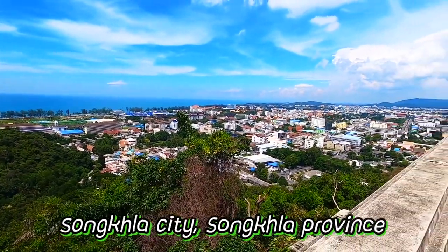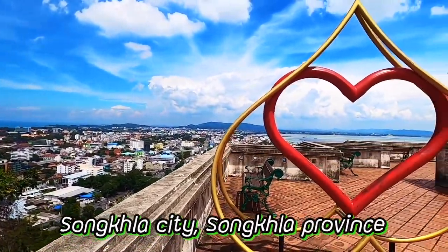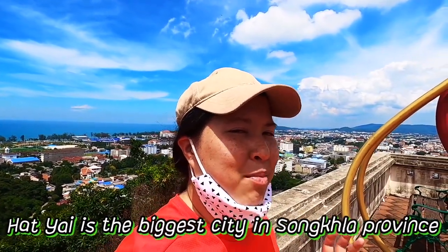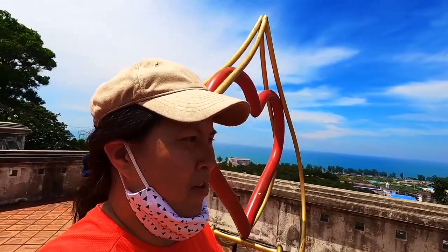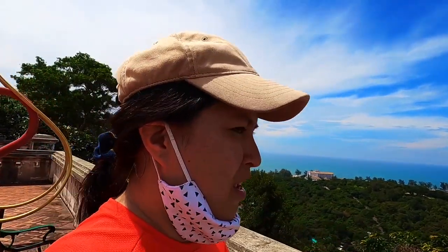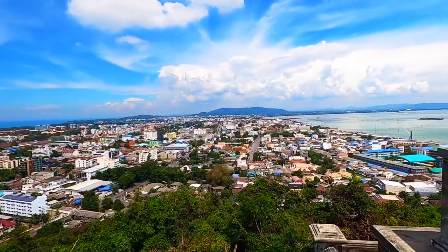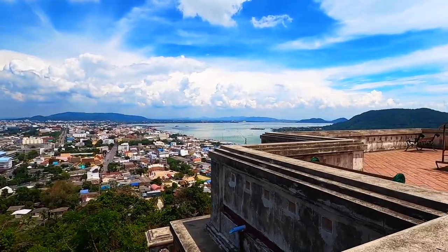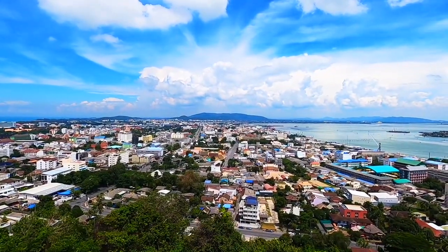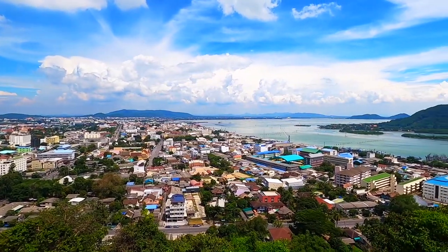This is the city of Songkhla in Songkhla province. Despite being the capital of Songkhla province, this is actually not the biggest city in the province, but it's actually Hat Yai with more population, I think more than double the population, and bigger in geography as well, I think. So yeah, this is more of a government hub, and Hat Yai is more of a business hub. Wow. And I so wish I could fly my drone here, but I won't.